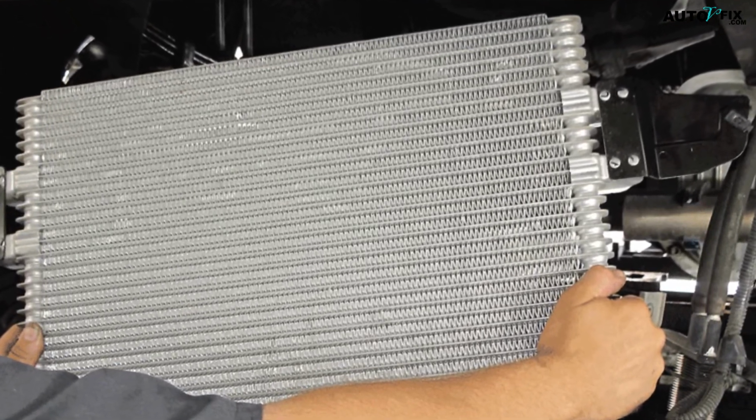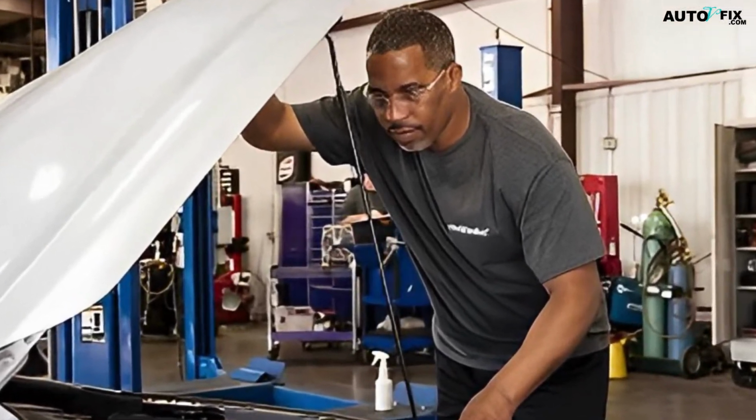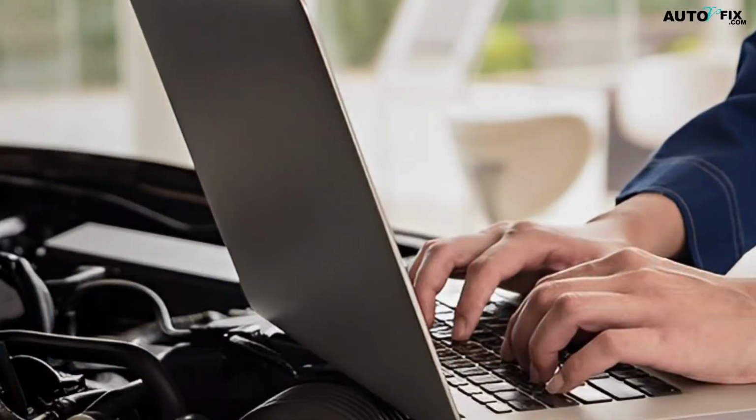That's why it's important to have your Jeep Grand Cherokee's transmission checked regularly by a qualified mechanic. They will be able to tell you if your transmission is running at the correct temperature and make recommendations on how to keep it running at its best.